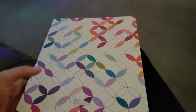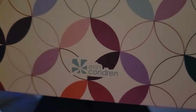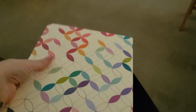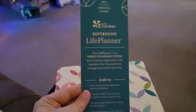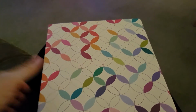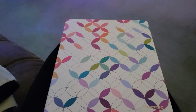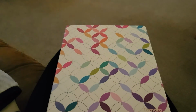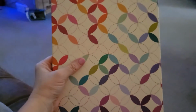So, if you're interested, Erin Condren, that's how you spell it. So, just look it up on the website. They have all kinds. This one was the Soft Bound Life Planner, weekly planning system. But they have all kinds of patterns. You can choose your pattern, or like I did, if you get the spiral one, you can put your own picture on it. So, if you'd like to do that too.